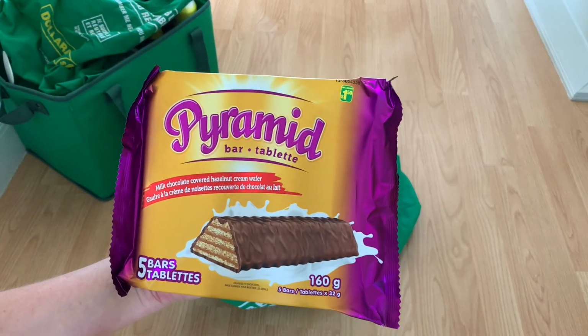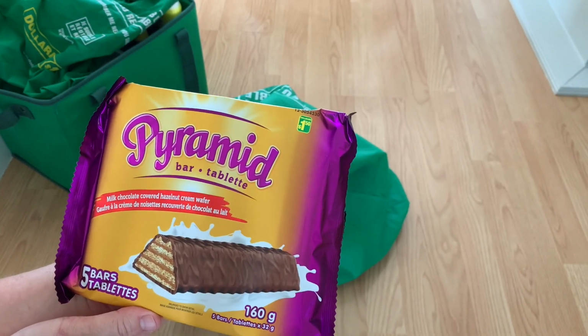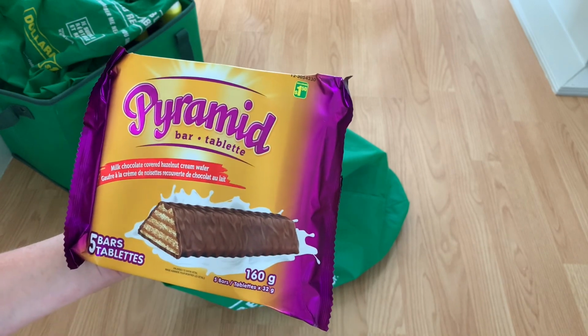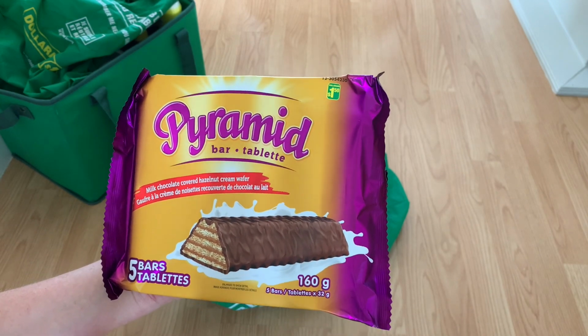Next thing, repeat buy for me. We absolutely love these. These are $1.50 a package. You get 5 bars in a package, and they're milk chocolate covered hazelnut cream wafers. They're by the brand Pyramid, and they're absolutely delicious and a great deal. 5 bars for $1.50, you can't beat that.